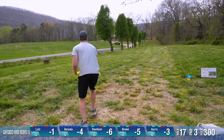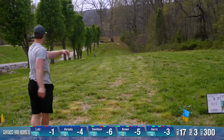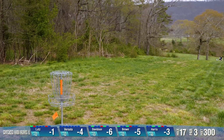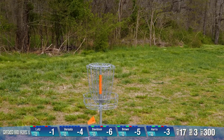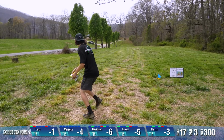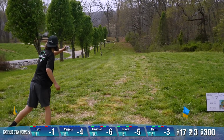Yeah, you know, that was, again, with the conditions, you just stay steady. He is also the only one without a bogey. Exactly, yeah, just stay steady and see how it shakes out. I mean, just keep yourself in it.